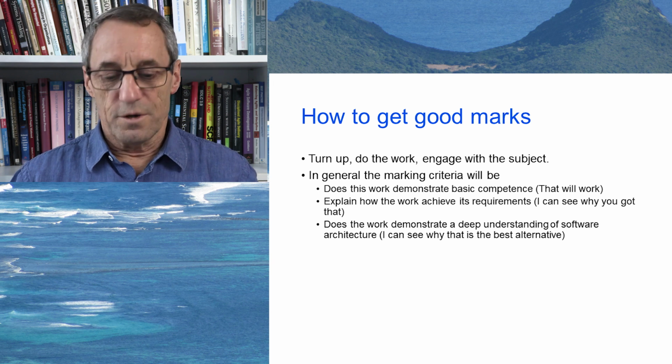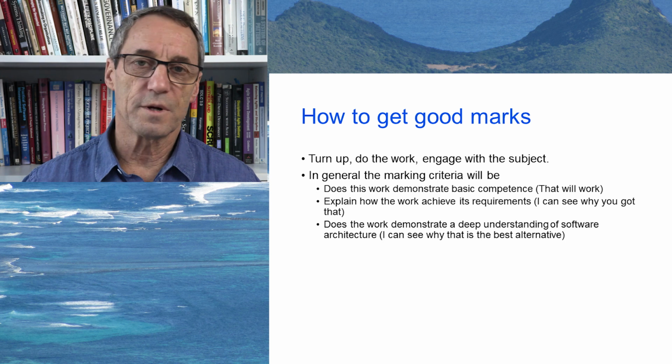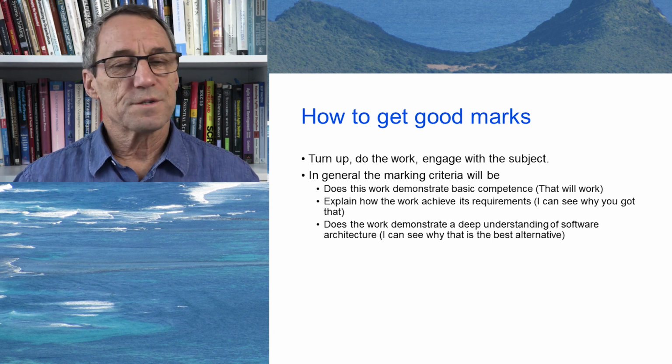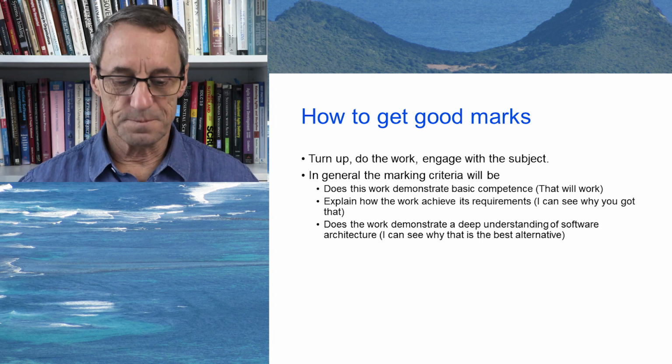Now, how to get good marks, how to do well? Well, surprise, surprise. It's no different from this subject to any other subject. The answer is turn up, do the work, engage in the subject. Right? Just the same as it would be with the gym. Turn up, do the exercises, do your practice.